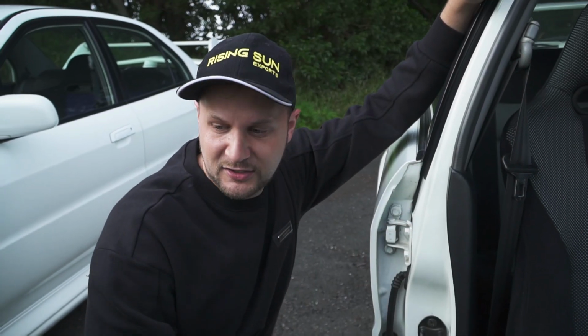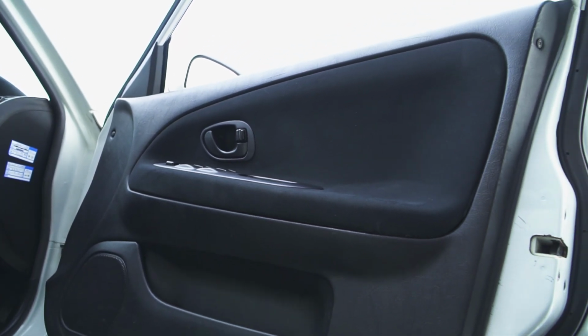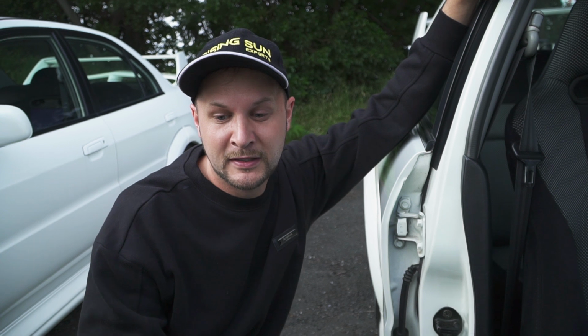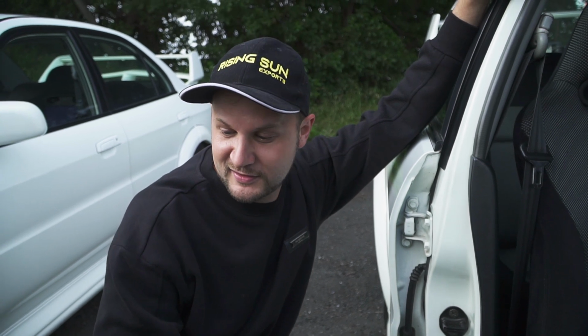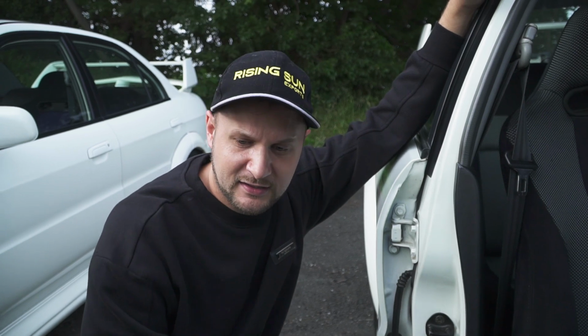Headline in fantastic condition. Door cards in good condition. For a CP chassis, they're always falling off, so even if they did or whatever, it is what it is on these sort of cars. But nice to see it.